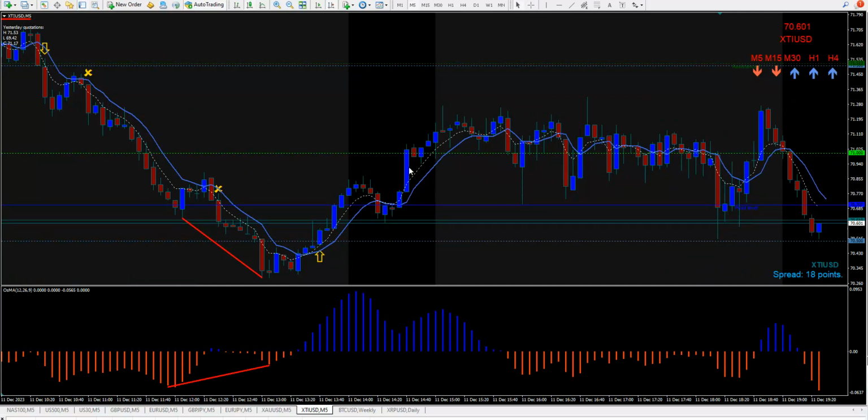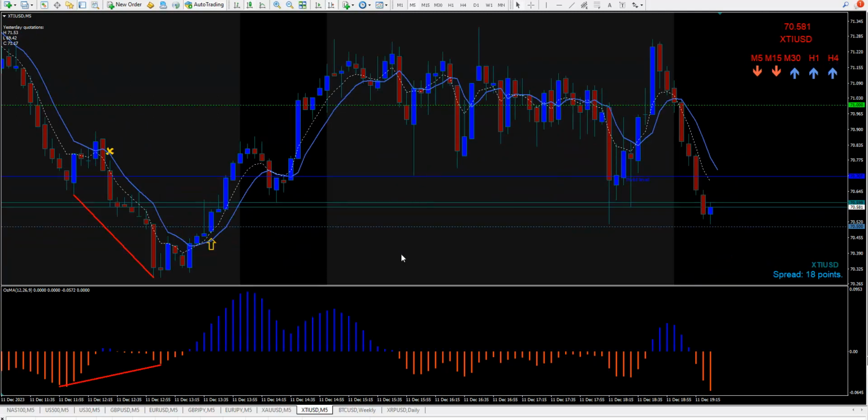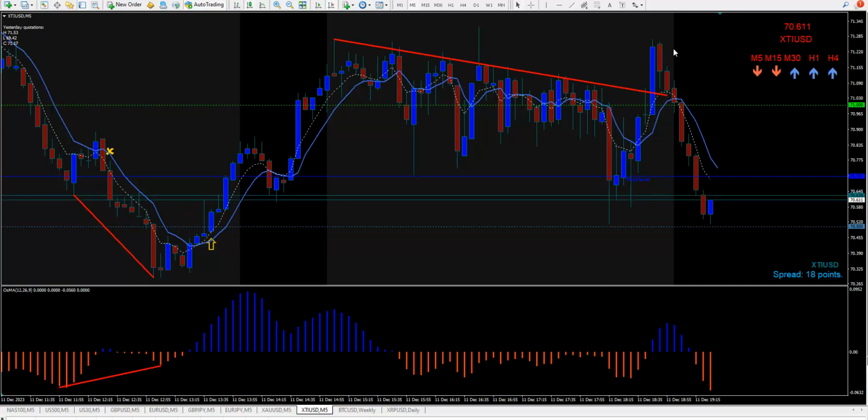There's no lower close, buy it, up it goes. That one needs to be close to the 5. There's one here. It didn't go too far. It went sideways and went to hell after that. Look at this. Look at this, man. You see what I see?